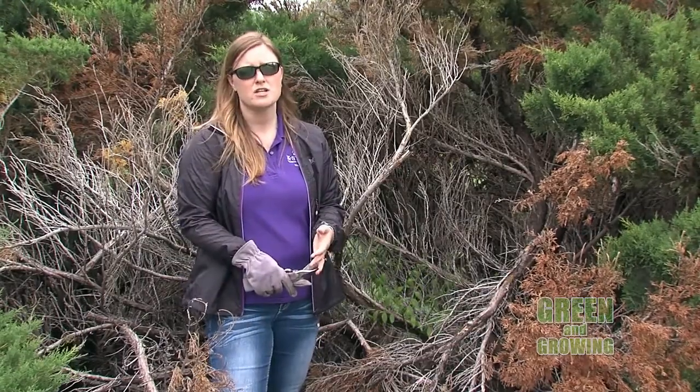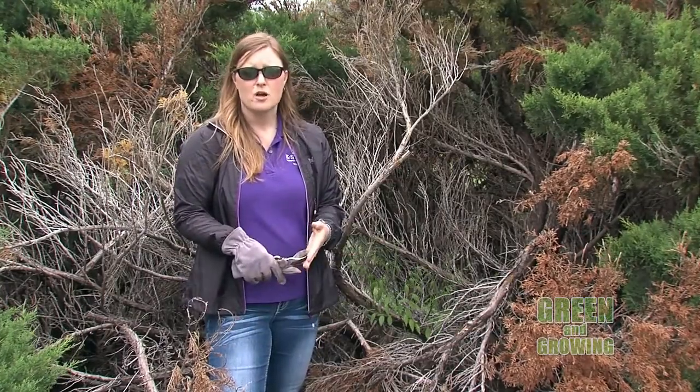Now we've also been seeing a lot of winter injury this year, like I mentioned, on other types of shrubs, deciduous shrubs like privets and rose bushes, and broadleaf evergreens like English ivy ground covers, things like that, which just died over the winter, or maybe had lots of branches die over the winter, or simply just aren't coming out of winter as well as they should have.